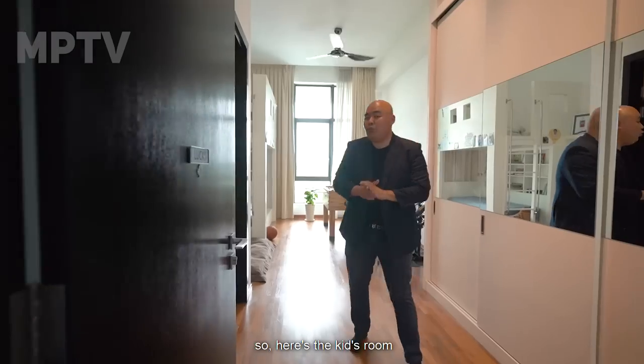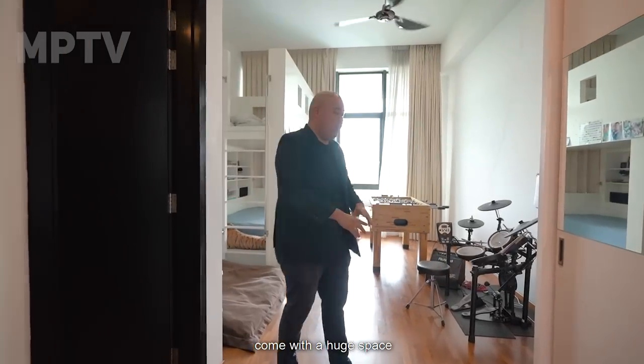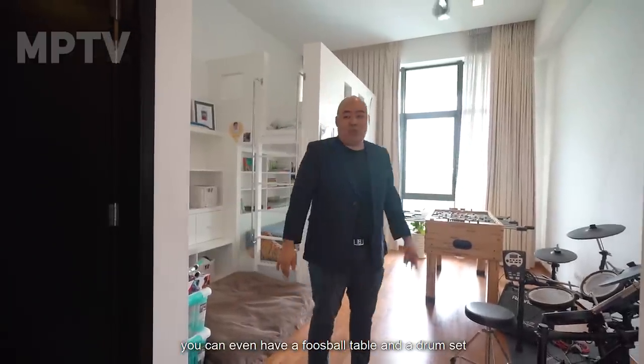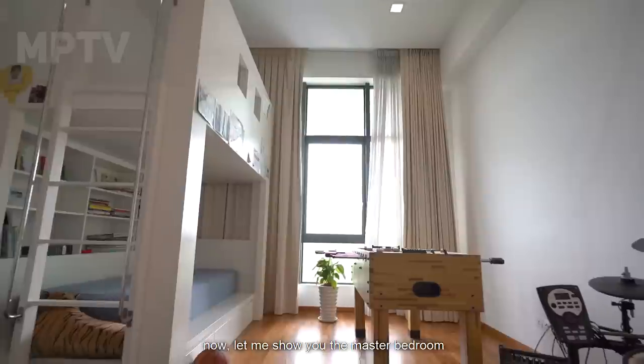So here's the kids' room. All the rooms here come with your very own ensuite bathroom. It comes with a huge space where you can have a king size bed, your study area. You can even have a foosball table and a drum set here. Now, let me show you the master bedroom.